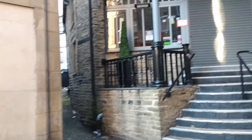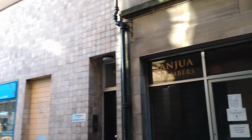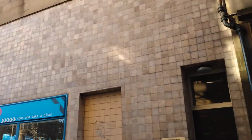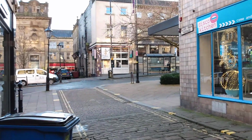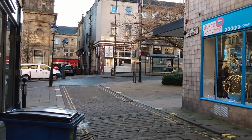It is quite small, but then on this side there used to be another building, but I think that either got knocked down or was destroyed in the 30s, and then we get this building from the early part of the century. So as I say, over there is St. George's Square. So we're going to go back onto Silver Street.